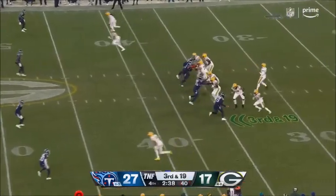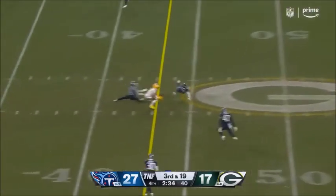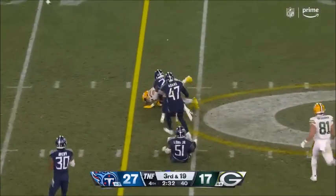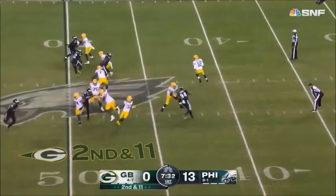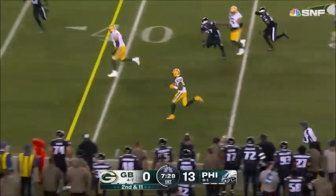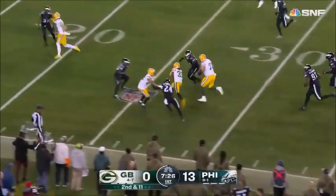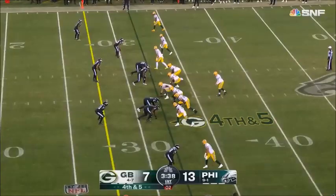Third down and 19. Rodgers stepping away, fires, and that's going to be caught, and he goes. Second and 11, Rodgers swings it out. Aaron Jones, three offensive linemen. Great play design there. Eagles wanted to hold. Jones going all the way to the 20. Fourth and 5.